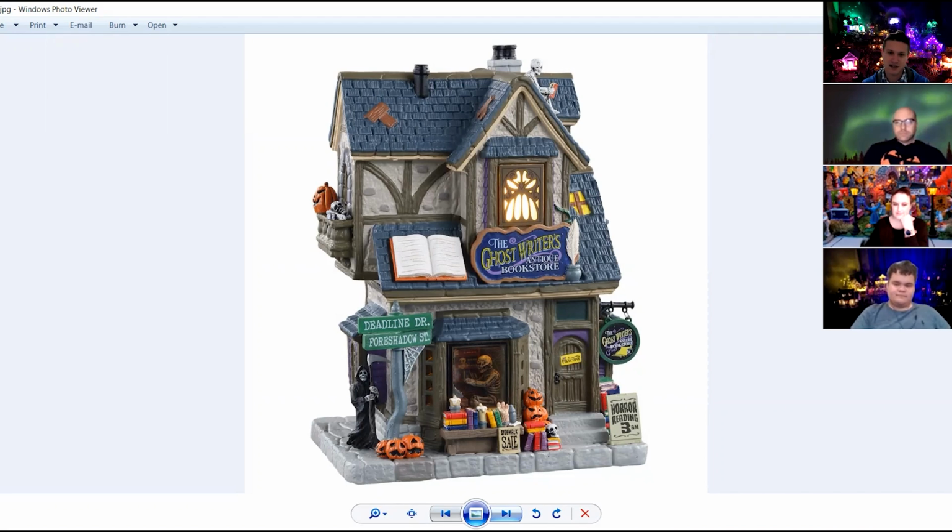And I think this is going to be one, especially for the price, that people are going to jam on, for $30. I think it's just themed very, very well. That's kind of the theme of Lemax this year, they've themed things pretty well, in my opinion. And we can talk about that a little bit later. Let's see what we got here.